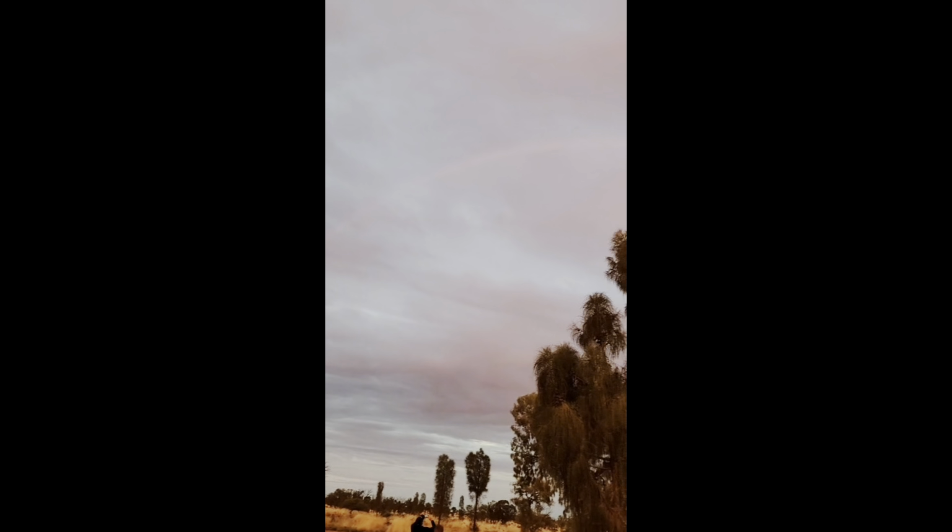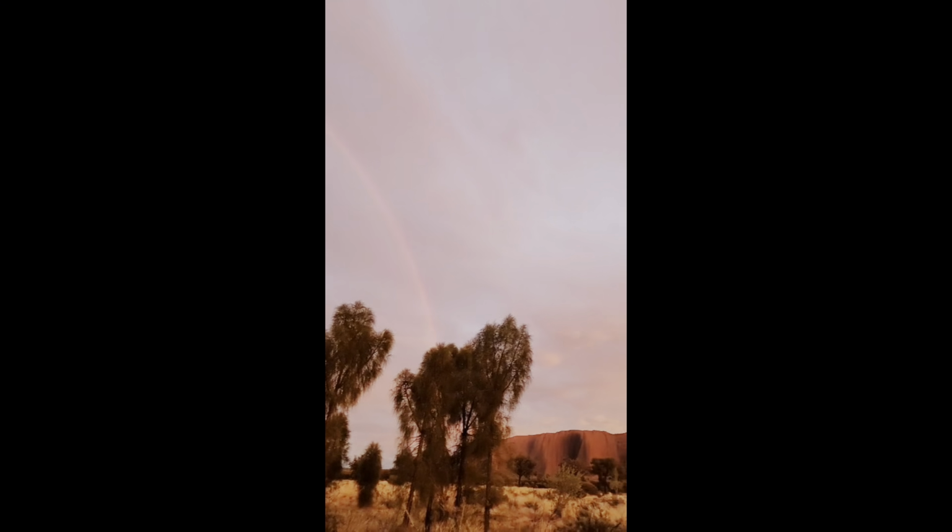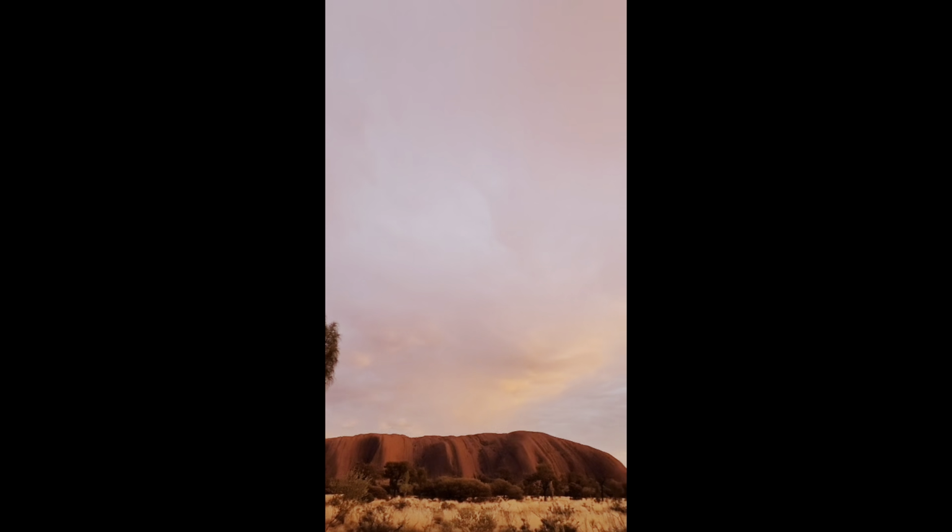Raining, it's raining. It doesn't rain here. Yes, I know that, but I mean, it's covered in flowers here. They're really coming out with the rain.